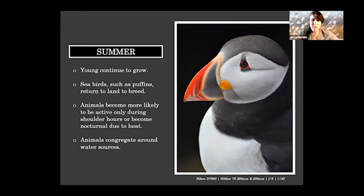Summer is also a time that it becomes a bit trickier for a lot of wildlife photography, because animals become less active during the day with the heat that comes with summer. So they're going to be more likely to be active at night or at those shoulder hours of the day. And then you have a lot of animals that congregate around water sources. So if you know where the water is, most likely you will have more encounters with wildlife because they're in need of more water during the heat of the summer.